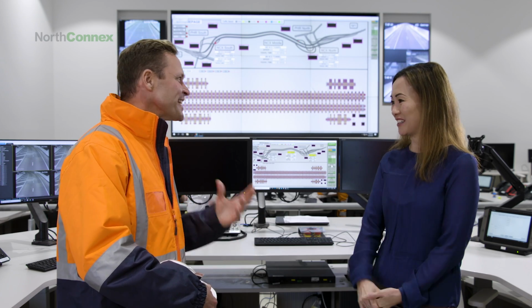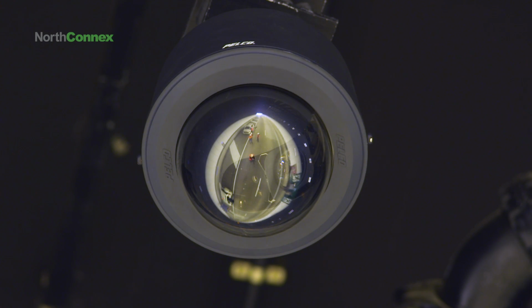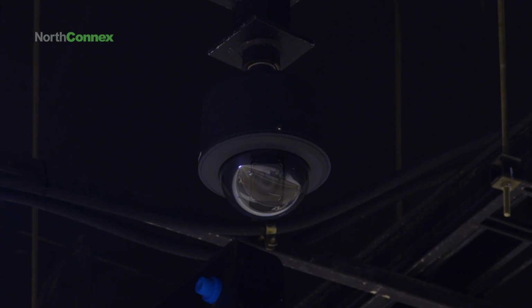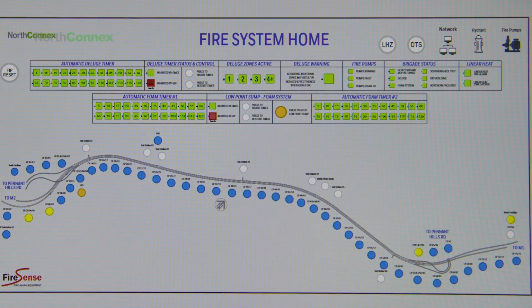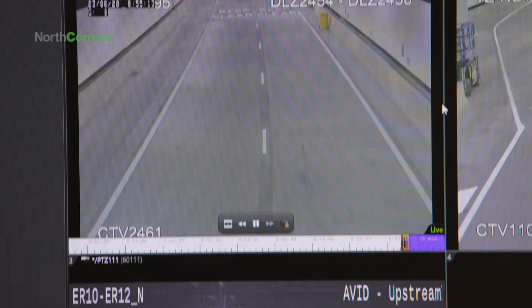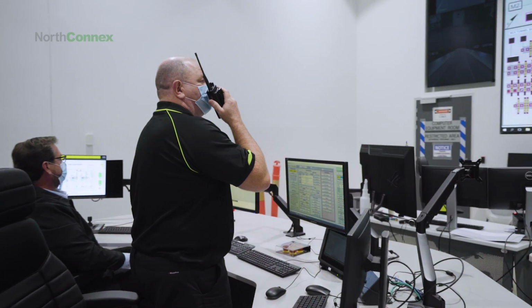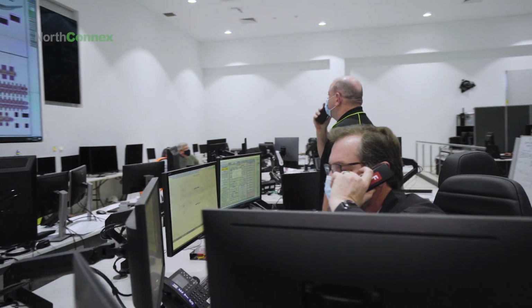I want to know about the technology that has gone into this project, because I keep hearing this called a next-gen tunnel. NorthConnex has the latest smart motorway technology installed, which makes it one of the safest tunnels in Australia. With 5 highly intelligent and coordinated systems constantly monitoring the operations of the tunnel, systems are able to detect any issue that may impact on the performance of the tunnel, which could be traffic volume, it could be traffic speed, an overheight truck, or breakdown on the road, so that our traffic control operators can implement an incident management plan or call out the incident response vehicles when required.